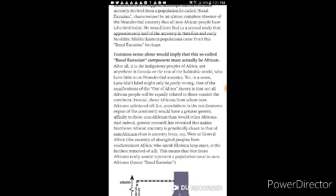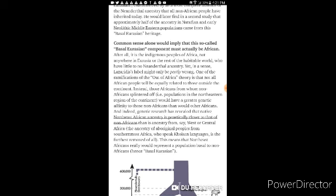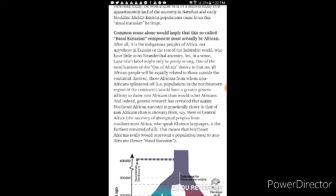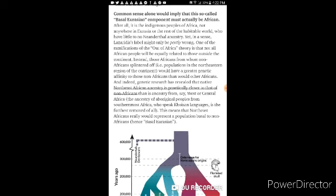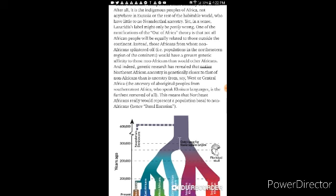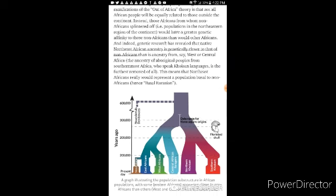Then I'm going to skip down to where it says common sense alone implies that this so-called basal Eurasian component must actually be African. After all, it is indigenous peoples of Africa, not anywhere else in Eurasia or the rest of the habitable world, who have little to no Neanderthal ancestry. Okay, so then skipping down, it says Northeast African ancestry is genetically closer to that of non-Africans than is ancestry from, say, West and Central Africa. The ancestry of Aboriginal peoples from the southernmost Africa who speak Khoisan languages is the furthest removed of all.